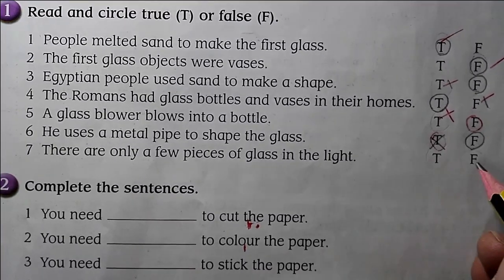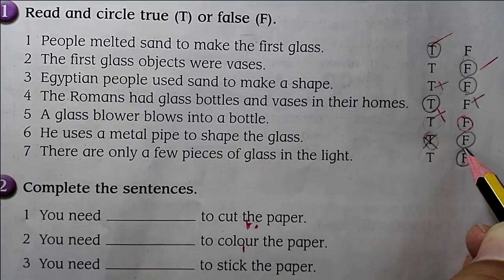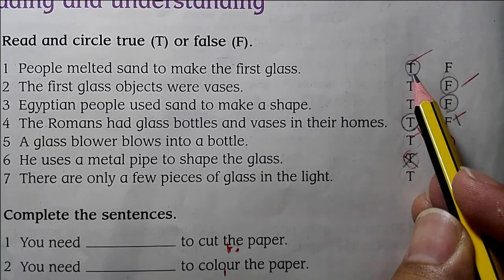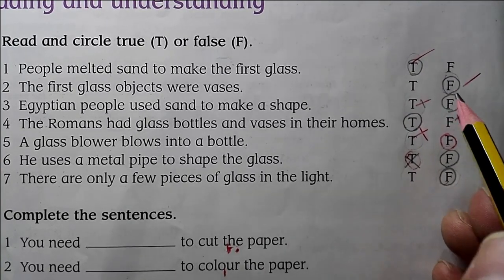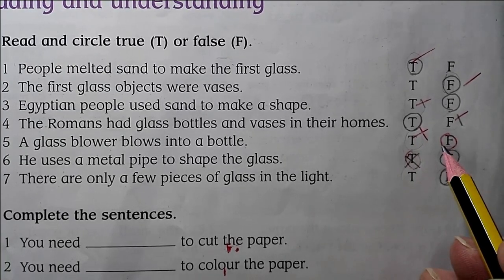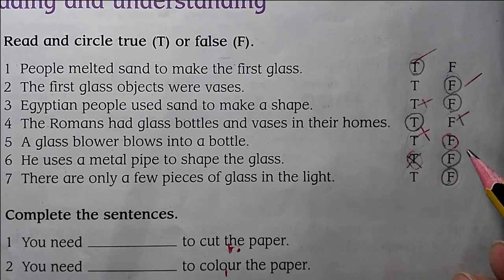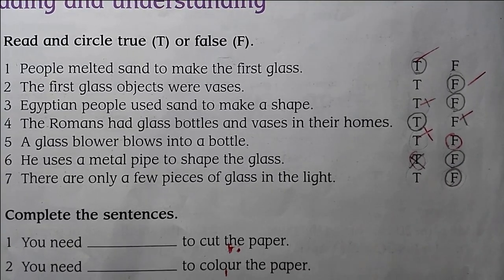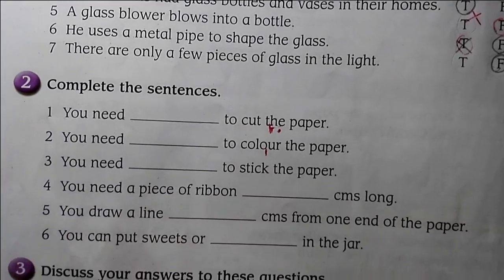So this one is false. Here number one is true, number two false, three false, four true, five false, six false, seven false. Now let's do question number two.